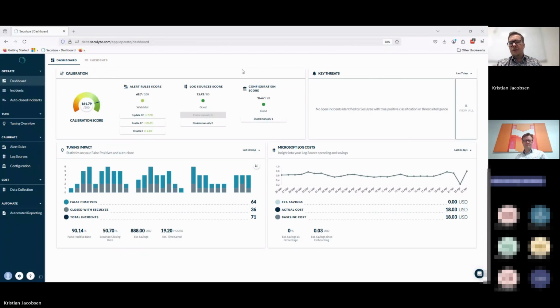So I'll quickly intro the product and how we approach it, because then the other cases will make more sense and tie together. This is our dashboard, and up here we have our calibrate feature, which we have done recommendations for in 3 different categories: alert rules, log sources, and workspace configuration. Then we have your key threats, and I'll dig into both the auto-tuning part, which is down here on the left, and the prioritization risk-based approach.